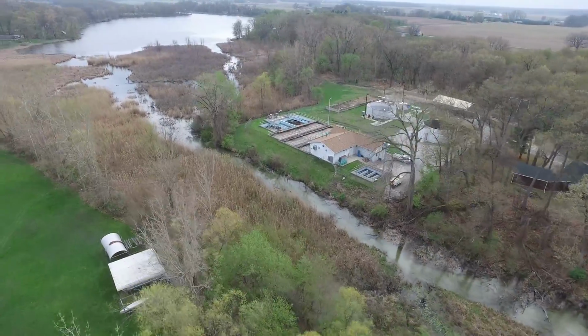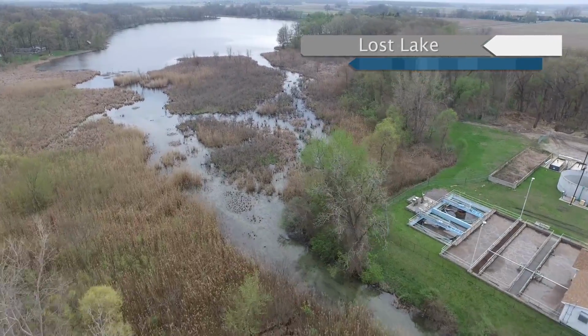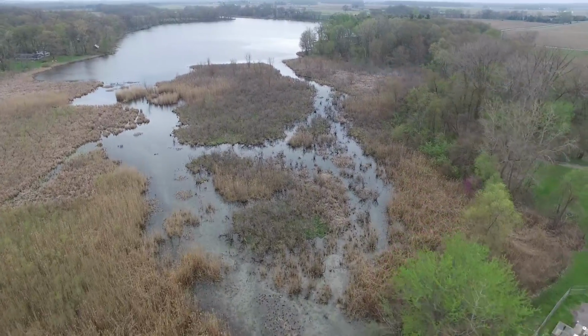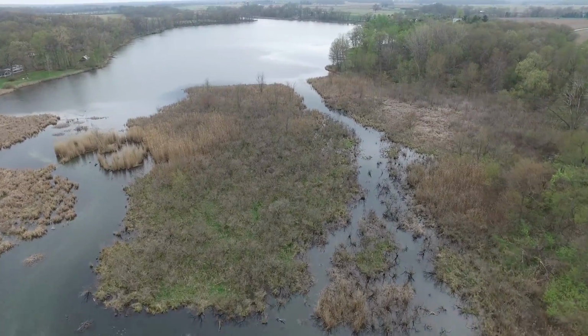When our water leaves the outlet, it enters and moves through Lost Lake onto the Tippecanoe River. The water that leaves Lake Maxinkuckee is remarkably clean and is an attribute to both Lost Lake and the Tippecanoe watershed.